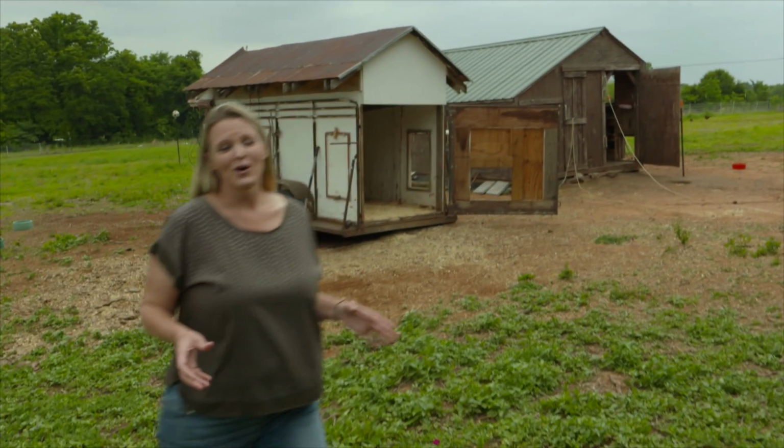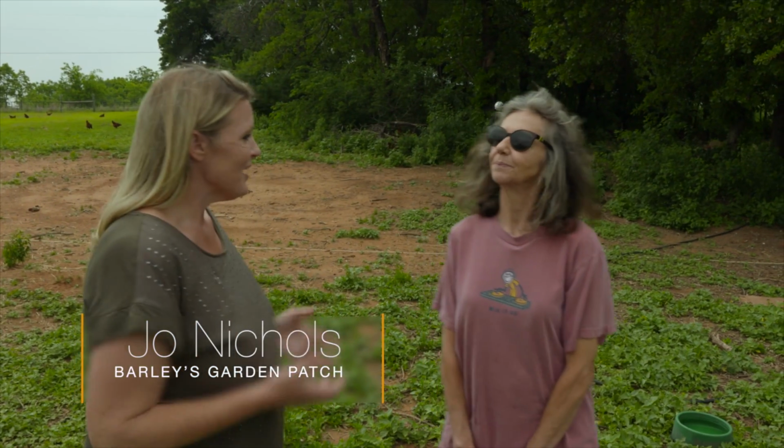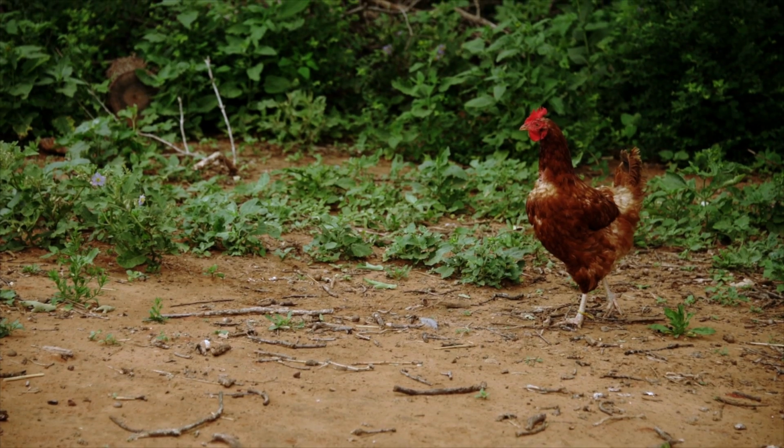The Oklahoma Food Cooperative not only provides fresh produce to the customers, but they also provide other products such as fresh eggs. Joining us is Joe Nichols with BARLEY'S Garden Patch. And Joe, you are one of the farmers that provide these fresh eggs to the Oklahoma Food Cooperative. Correct. Can you tell us how many chickens you have and what's the process of harvesting those eggs?